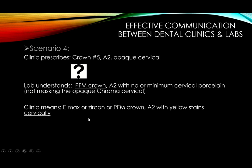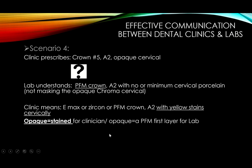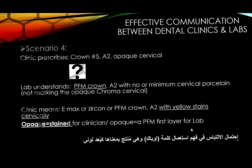Now, the clinician meant Emax or zircon or PFM, it's unspecified yet, but by the opaque, they meant that it's A2 with yellow stains cervically. They used opaque as a color, as in pigments, the chroma of the color. So they meant by opaque cervical to apply some stains to the crown cervically, pretty much. They didn't mean that this is a PFM, it's unspecified yet, it's to be discussed, and we shouldn't be assuming that it's a PFM just because we see the word opaque, right? Just like we saw the word veneered and we thought it means veneers, all right? Now, opaque for stain, that's what the clinician meant. Opaque equals a PFM, which is the first layer on top of the metal. This is what the lab understood.